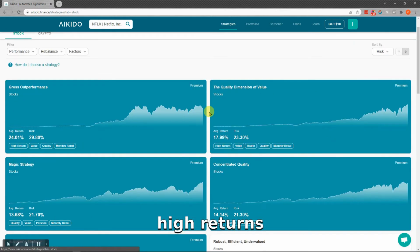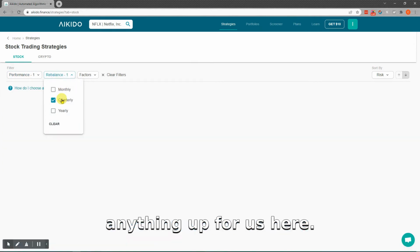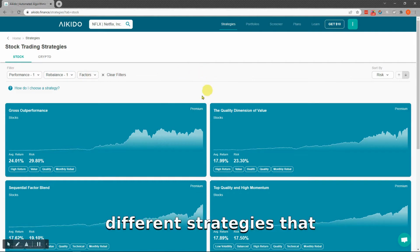With the main stock strategy here, we'll just go ahead and look at high return, rebalancing quarterly. Change it to yearly. Well, we'll just do that one then. All right.